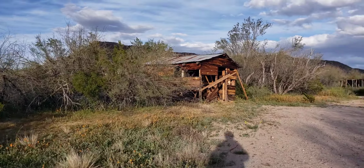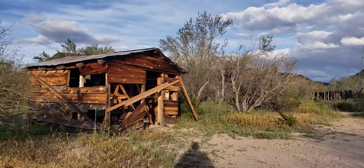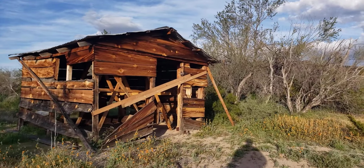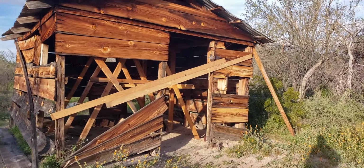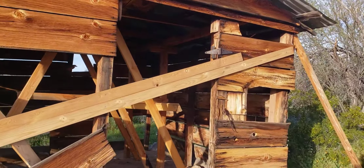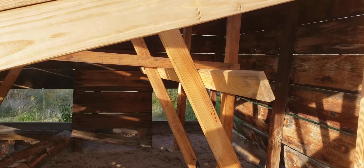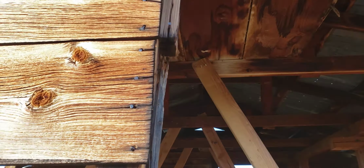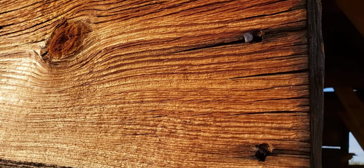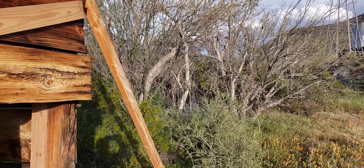Let's go look at that one first. It seems to be in the roughest shape. I wonder what that used to be. Not much to it now. Old hinges. Some relatively new wood holding it up. Check out these old boards. More purple flowers back there.